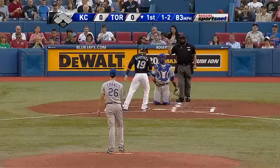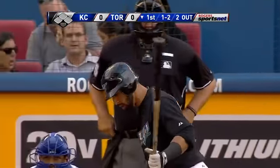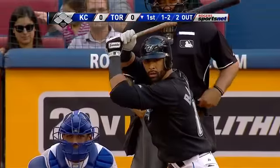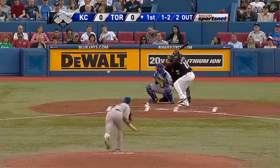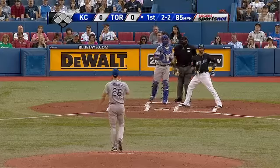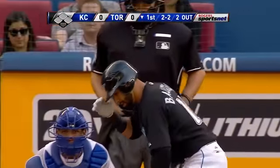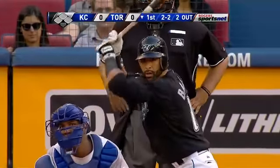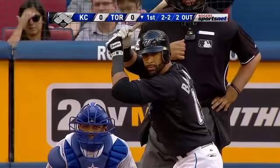Little sinking changeup down and away. On Sunday in Oakland, Bautista hit a solo home run off Guillermo Moscoso. That was the only run of the ball game, leading off the 7th in a scoreless game. We all know that he can turn around anybody's fastball. But what's been impressive lately from Jose Bautista is his ability to hit the breaking ball. And he's been seeing a lot of them from the opposition.